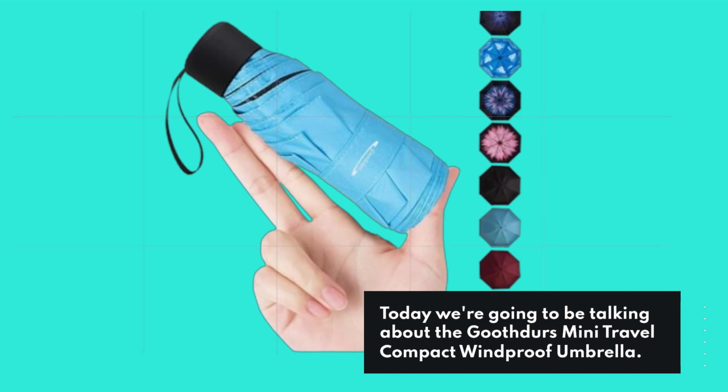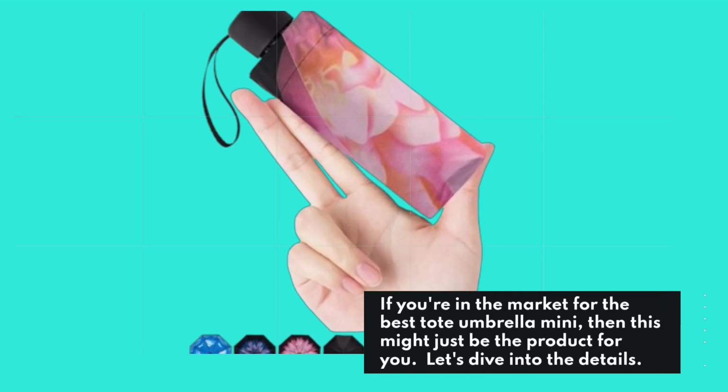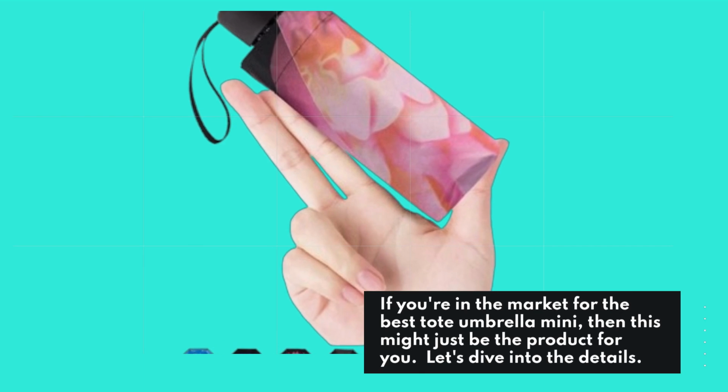Today we're going to be talking about the Goothdurs Mini Travel Compact Windproof Umbrella. If you're in the market for the best Tote Umbrella Mini, then this might just be the product for you. Let's dive into the details.